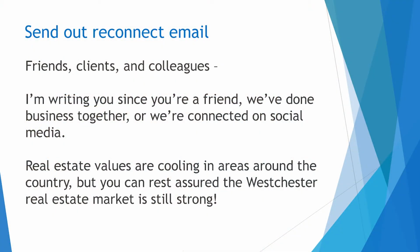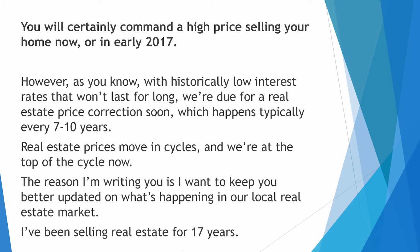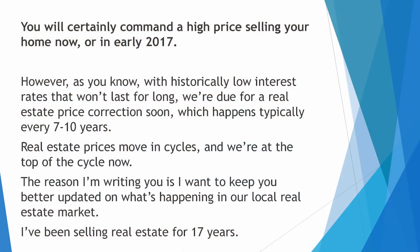Now, the next step is I go into a little bit between real estate values are cooling all the way down until real estate prices move in cycles. That little section right there is basically news. You want to think about what's going on in people's minds, what's going on in current events, like you're writing me because there's some timely, urgent matter. You're creating a little urgency there, like here's what's up, and you want to pay attention to this. It also establishes that you're an expert.